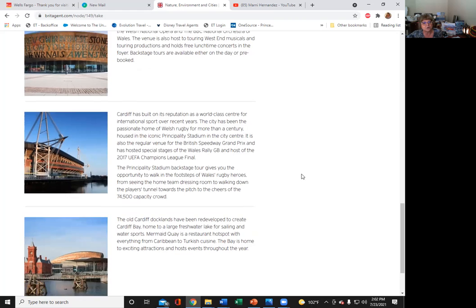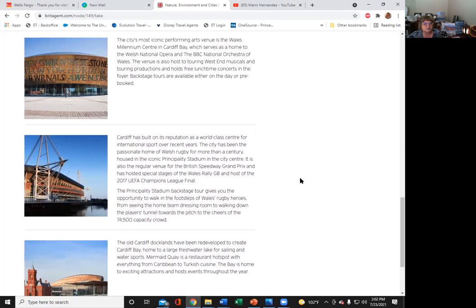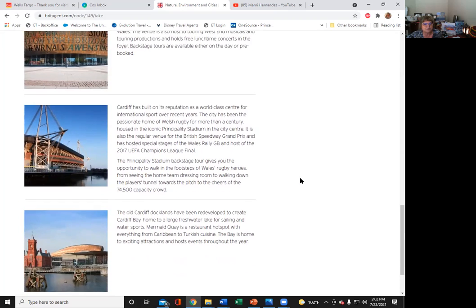The venue is also host to touring West End musicals and touring productions, and holds free lunchtime concerts in the foyer. Backstage tours are available either on the day or pre-booked.